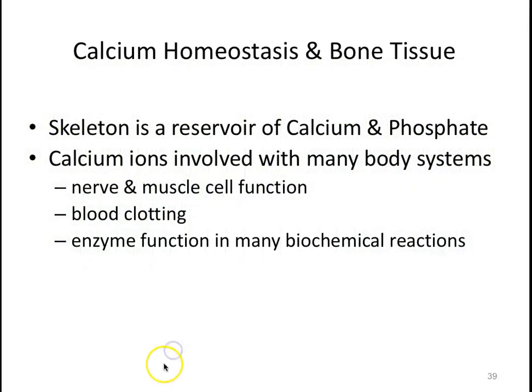Let's talk about calcium homeostasis. So again, calcium is going to be super important in our bodies. So proper nerve functioning, we'll talk more about that in a couple weeks. Muscle cells, basically all along the way, we're going to see how important calcium is.